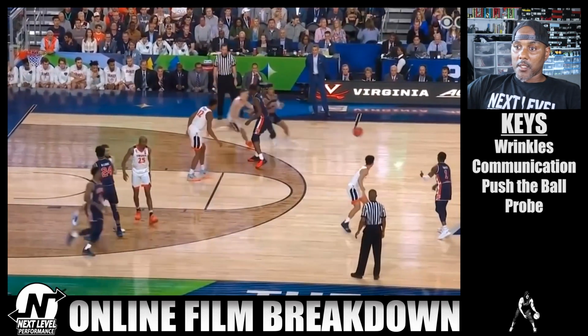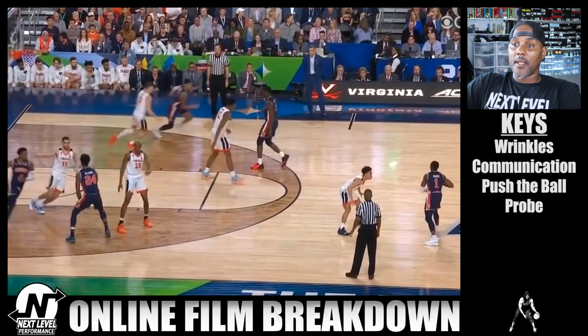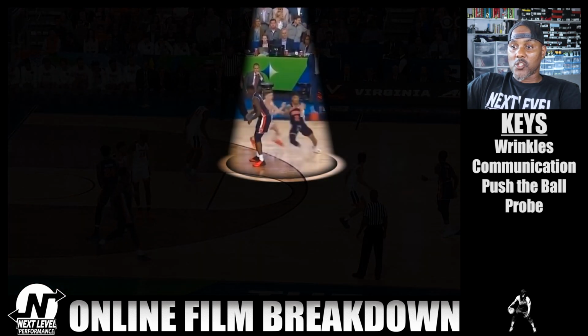So let's talk about this, and this is the difference in the game, if you ask me. Virginia, we've already seen they have guys that come off the screens really tight. For Auburn, I didn't even see a screen set, and it's hard to set the screen. So he's trying to set a screen, but look how wide he's coming off the screen. As he tries to get in here, he's just going to squeeze through there with him.